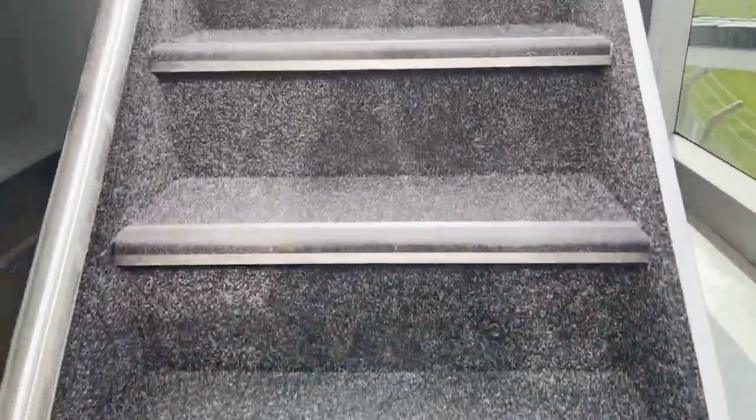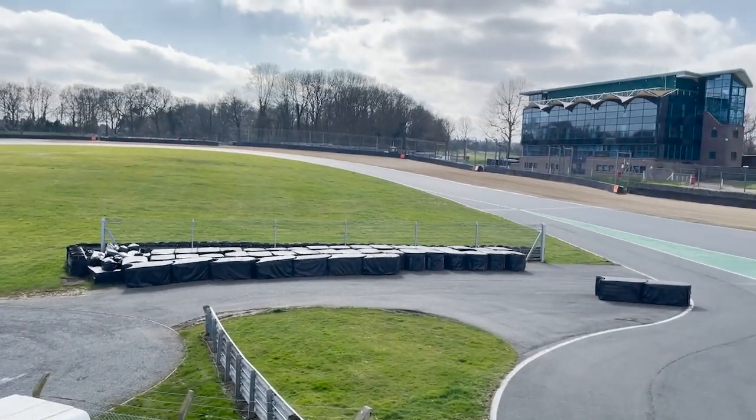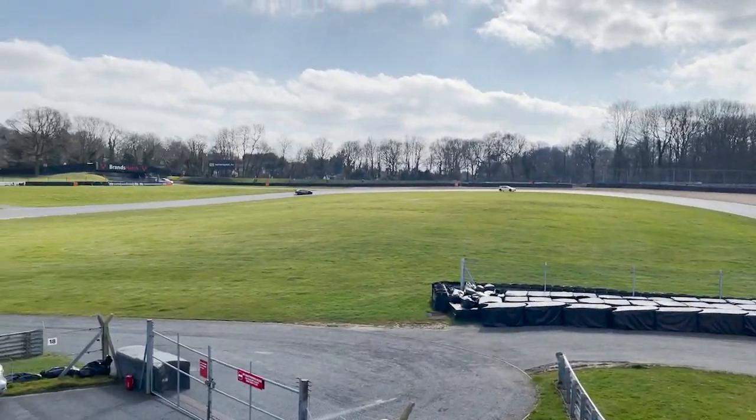Turns out I caught them just at the wrong time. They were in fact on lunch. So all is good and under control. Taking you up to the terrace now of our new VIP truck. I think the view speaks for itself.